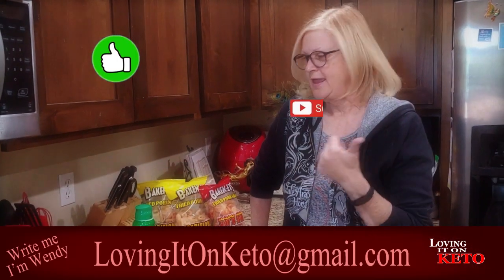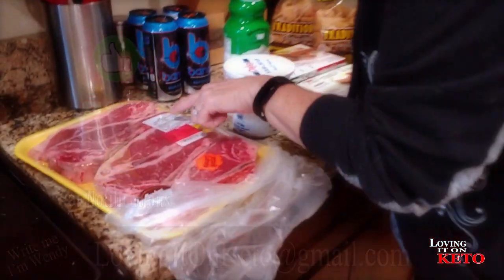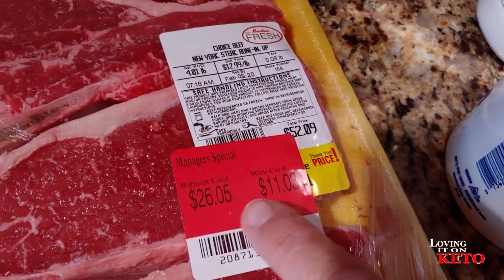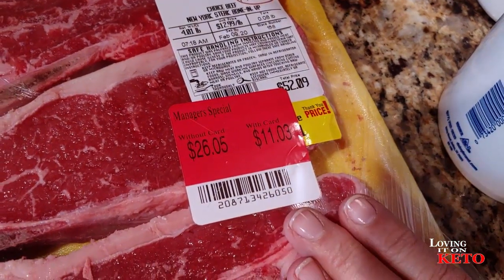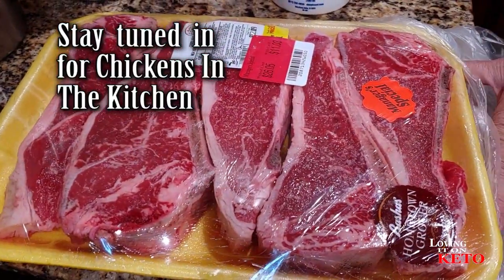Well, we just got back from picking our dog up from the groomer, and I ran next door to do a little grocery haul just for some staples. They had a great buy. This is a New York steak bone-in, regular 52. It was on sale for $11.03 for this whole package with the membership card, so that was awesome. They're beautiful, they're fatty, they look delicious.